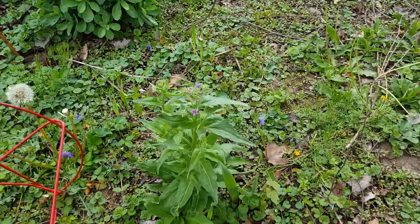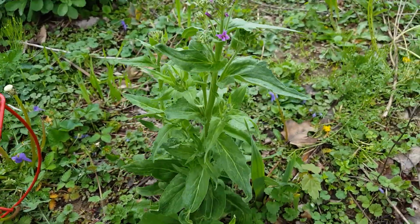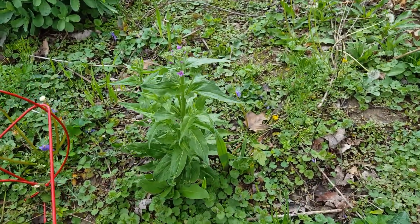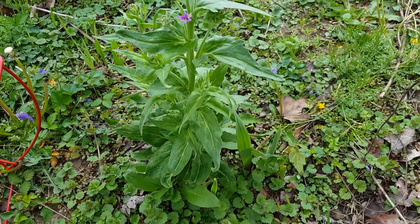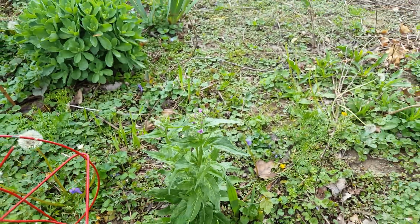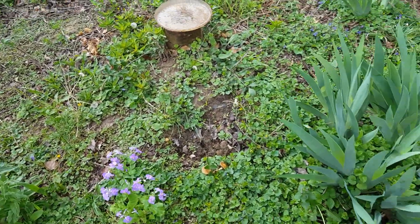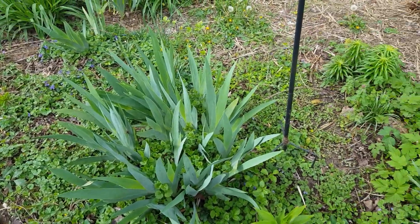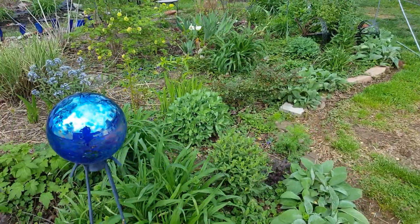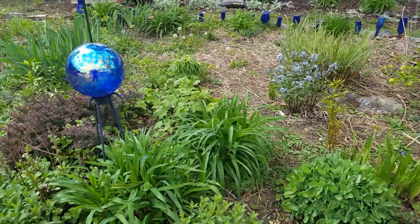And then I believe this is that Dame's Rocket that I planted from seed last spring. Didn't do anything the first season, and on the second season it will shoot up the bloom stalks. A lot of people say it's very invasive and that you shouldn't plant it, but I like it. I think it's pretty in pictures that I've seen. So if it comes up somewhere and I don't like it, I'll just pull it up.